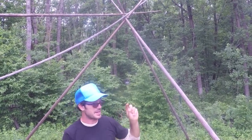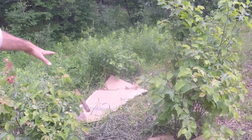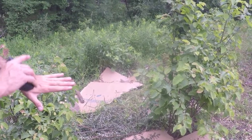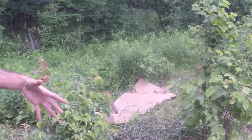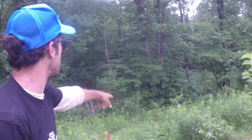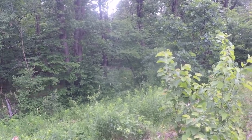I wanna do the same thing next year with hops. So I prepared it by laying down pieces of cardboard, so it's gonna block out all the roots. So then next spring when it's time to plant, it'll be a little more prepared. And then we're gonna put that up, and the same kind of situation. So then we'll have a nice cool wall of vines going across the back.